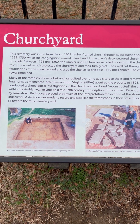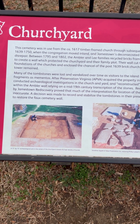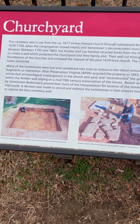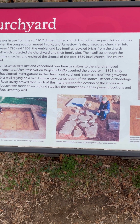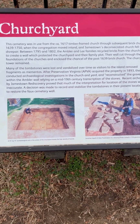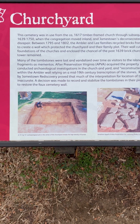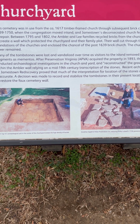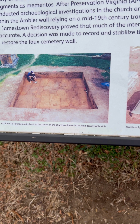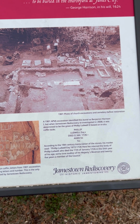The church tower remained. Many of the tombstones were lost and vandalized over time as visitors to the island removed fragments as mementos. After Preservation Virginia, APVA, acquired the property in 1893, they conducted archaeological investigations in the church and yard and reconstructed the graveyard within the Ambler wall, relying on a mid-19th century transcription of the stones. Recent archaeology by Jamestown Rediscovery proved that much of the interpretation for location of the stones was inaccurate. A decision was made to record and stabilize the tombs in their present locations and to restore the faux cemetery wall. And here there are pictures of how they constructed the churchyard. This is how they built it. That's pretty much what that says right here, all the photos. Pretty neat.